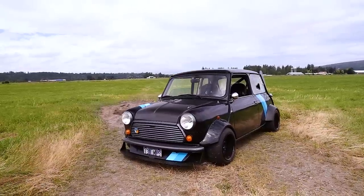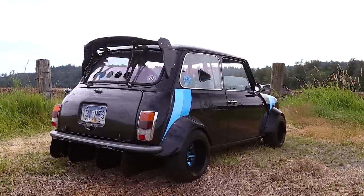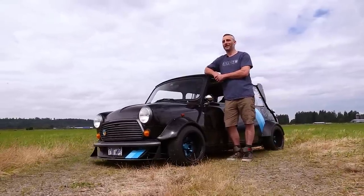Hi, I'm Adam Trinder, and this is my 1991 Rover Mini, Kawasaki powered and mid-engine rear-wheel drive. If you don't have earplugs in, you're going to get a headache. The engine and the headers are literally just on the other side of the firewall.